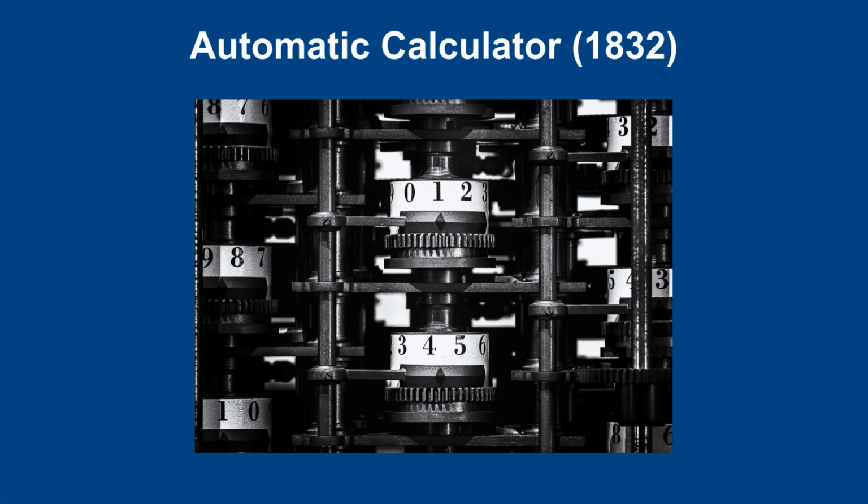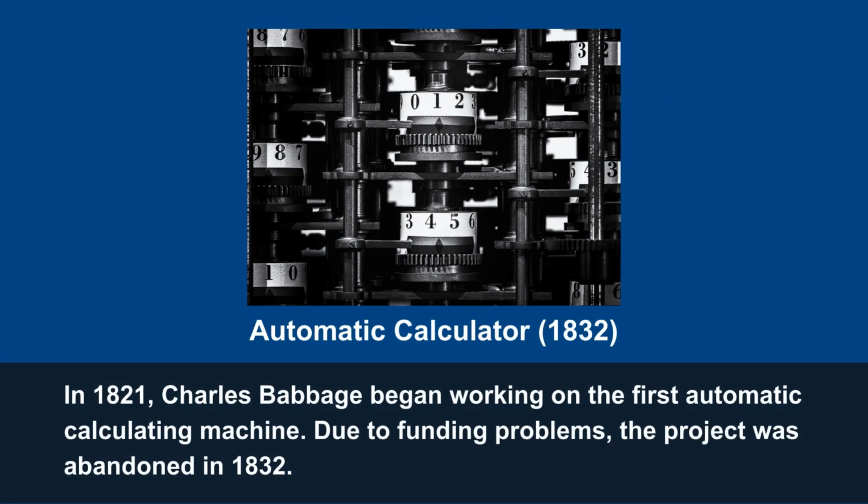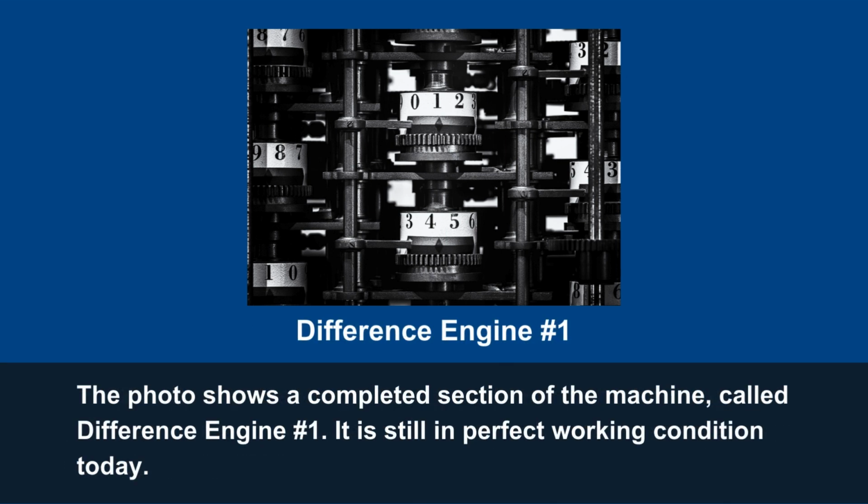Automatic calculator, 1832. In 1821, Charles Babbage began working on the first automatic calculating machine. Due to funding problems, the project was abandoned in 1832. The photo shows a completed section of the machine called Difference Engine No. 1. It is still in perfect working condition today.